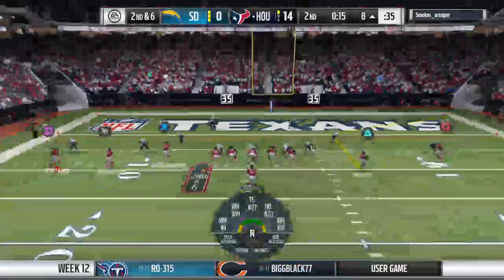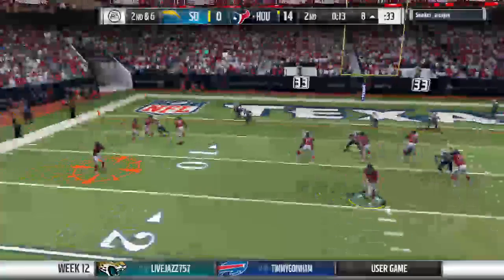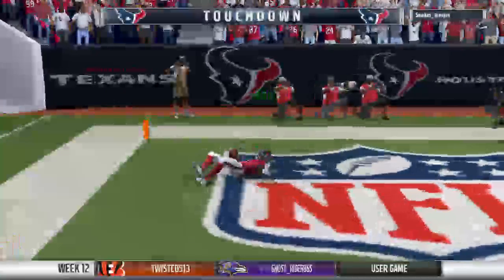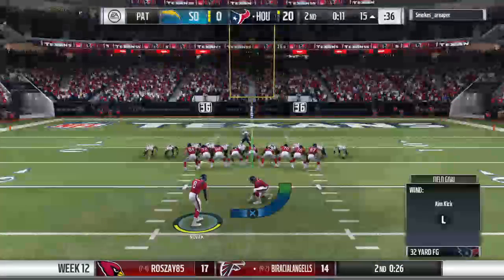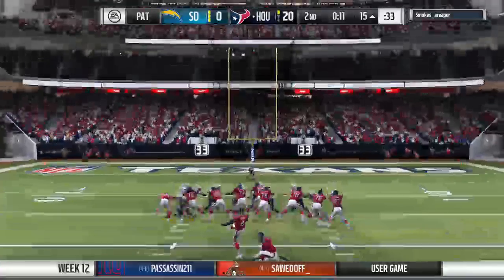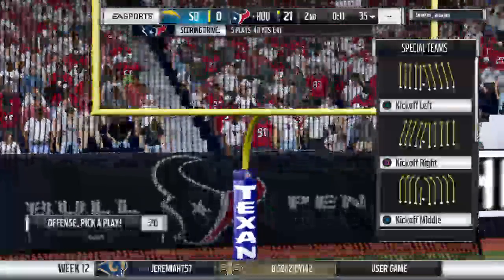It's a 5-receiver set, 3 to the left, 2 to the right. Now Osweiler on second down, and he's got his favorite target yet again. It's complete, and he's in. Touchdown, Houston. Sammy Watkins as the first half is winding down, and the Texans will add on to their lead.